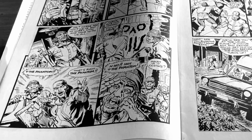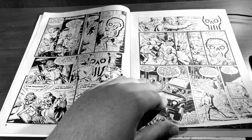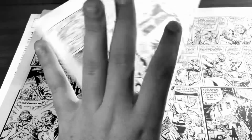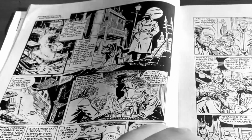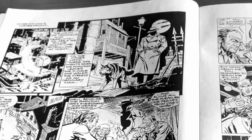No, not the Phantom. What is it, Costas? The Phantom is here. I love that panel. It's awesome.